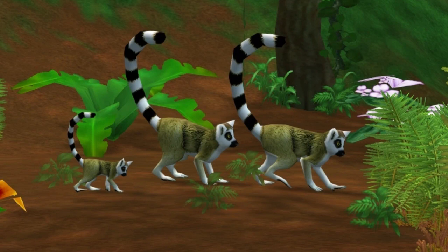Ring-tailed lemur. The ring-tailed lemur is found only on the island of Madagascar and the nearby islands of Comoros. Adults of this species grow to 38 to 43 centimeters in length and can reach weights of nearly 4 kilograms. Their habitat ranges from tropical deciduous forest to semi-desert, and they are comfortable both on the ground and climbing trees.